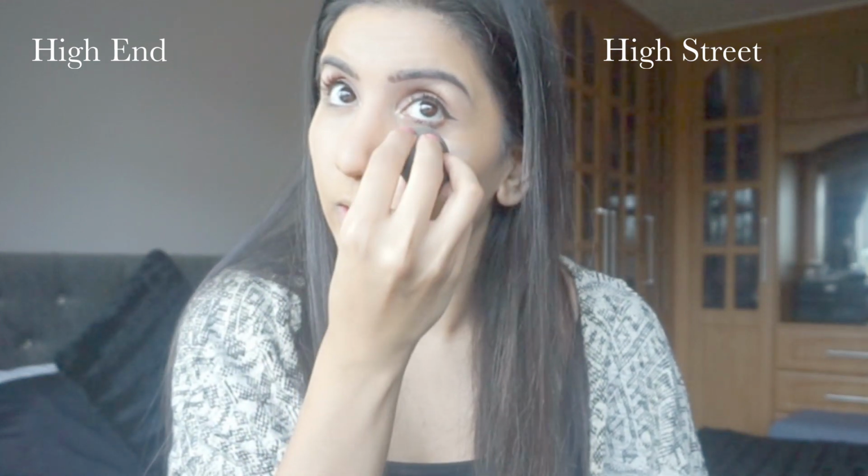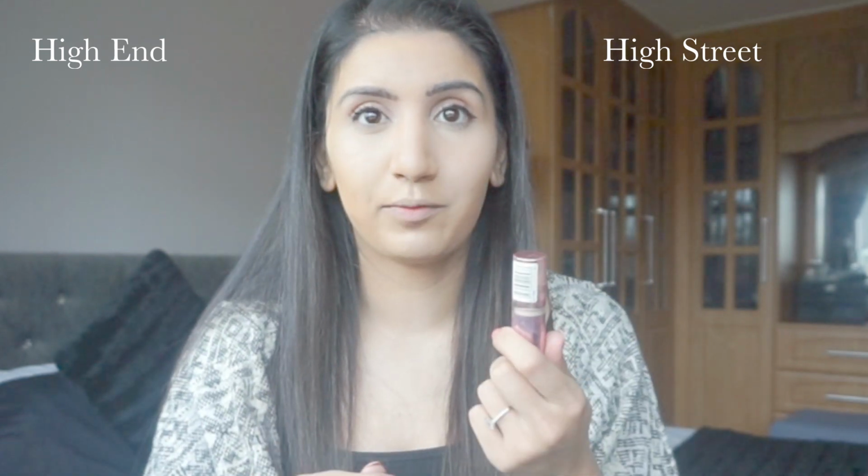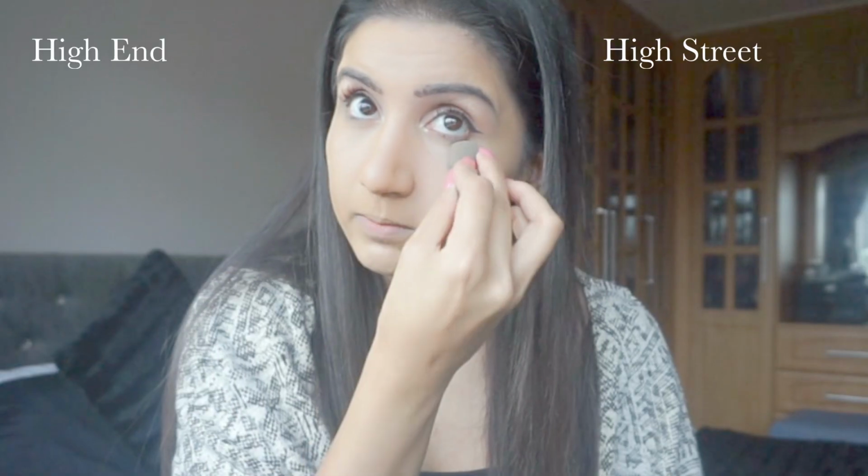However, I don't think the coverage is as full on as the Shape Tape. But for me, because I wear concealer to brighten, not massively for coverage, I don't mind it. Now I'm looking at myself, you can totally tell that the coverage is nowhere near on that side to this side. So I would say you probably have to use double the amount of the Makeup Revolution to the Shape Tape.